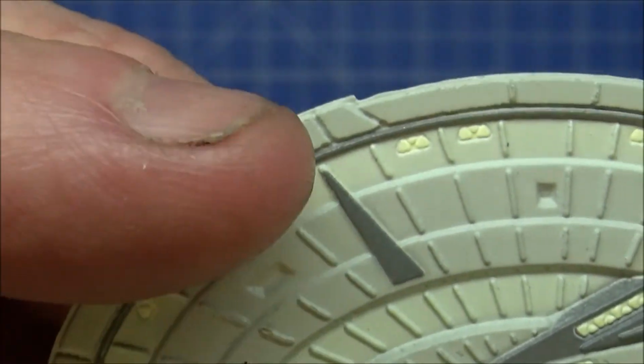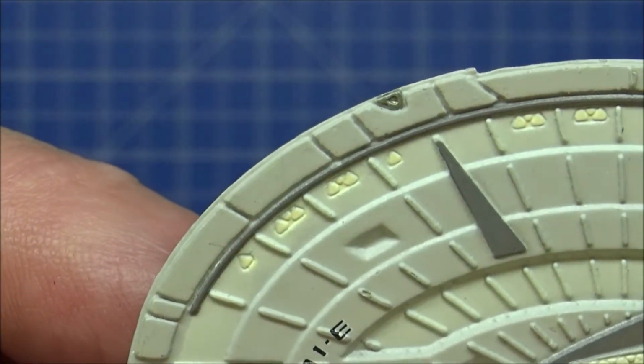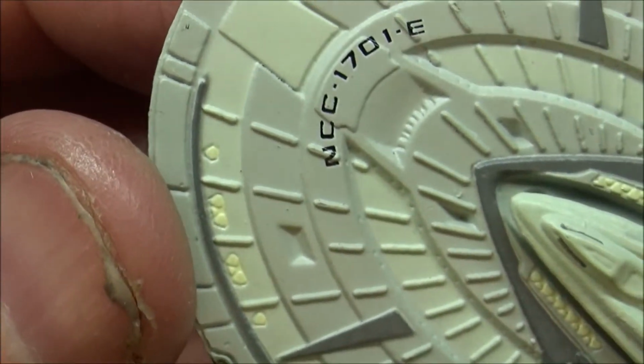These triangular bits, very much reminiscent of the Constitution class. Don't know what they're for. Possibly landing legs. NCC 1701E.